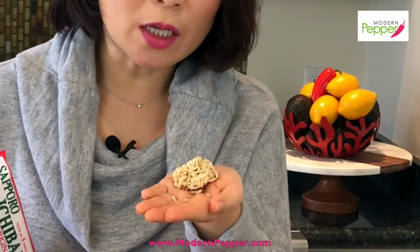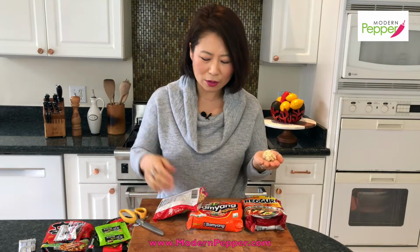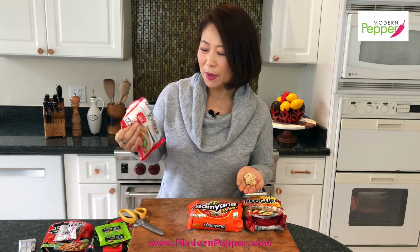Why? It's salty, it's crunchy, and it's all white flour noodles, and we don't have to get into details of the nutrients, but it's so good that I threaten my children every time we go on road trips: hey, if you guys can't keep it together and stop fighting, I will not give you Sapporo Ichiban. Then they're like, okay, mom. But it's not only for children either. Grown-ups should love this too.